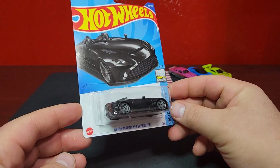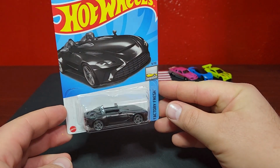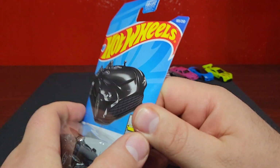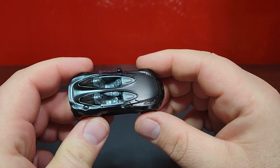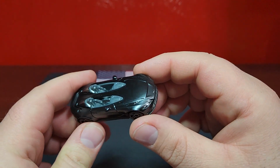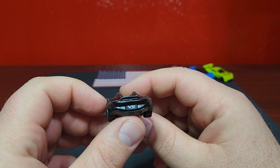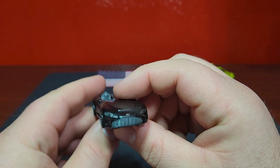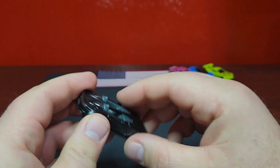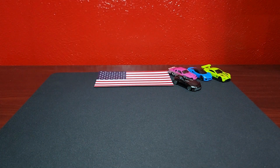Speaking of Aston Martins, this is the V12 Speedster. This is the second color for this one in matte black. Or second color, I should say, for this year. Looks pretty decent. It's an okay casting, very interesting casting. Matte black. It says V12 right there on the back. So it's an okay casting. Not really my cup of tea, but it's something different.